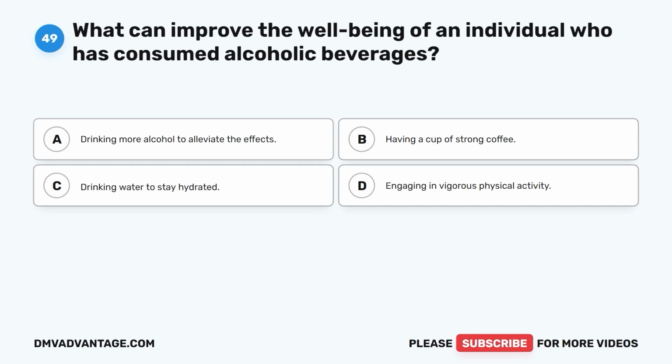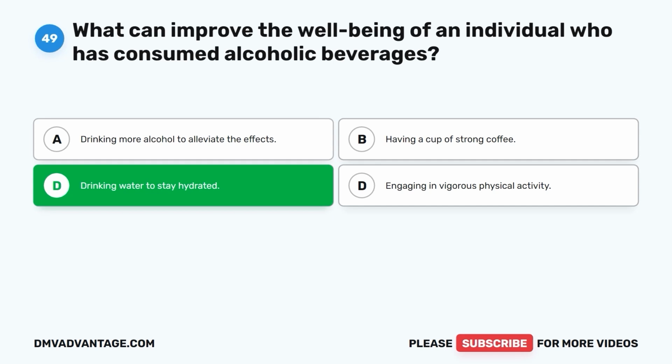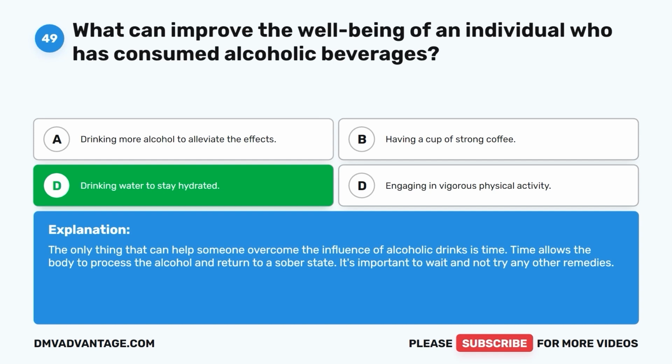The correct answer is C. Drinking water to stay hydrated. The only thing that can help someone overcome the influence of alcoholic drinks is time. Time allows the body to process the alcohol and return to a sober state. It's important to wait and not try any other remedies.